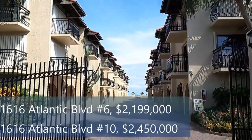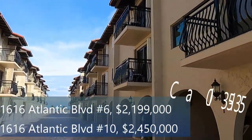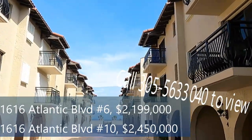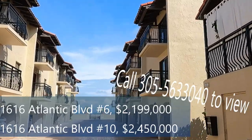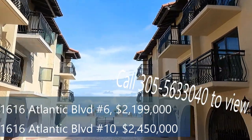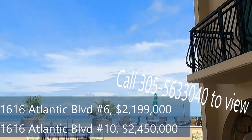The first homes on our tour today are 1616 Atlantic Boulevard. This is the Casa Seychelles condominium complex. There are actually two units available for sale here, both very new listings. The first one is number 6. It comes in at $2,199,000. The second one is number 10, which comes to us at $2,450,000. Both of these units are 2 bedrooms, 3 baths, 1,940 square feet.